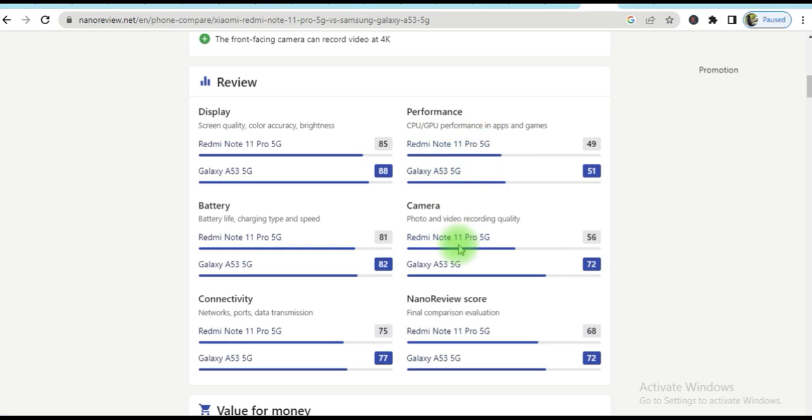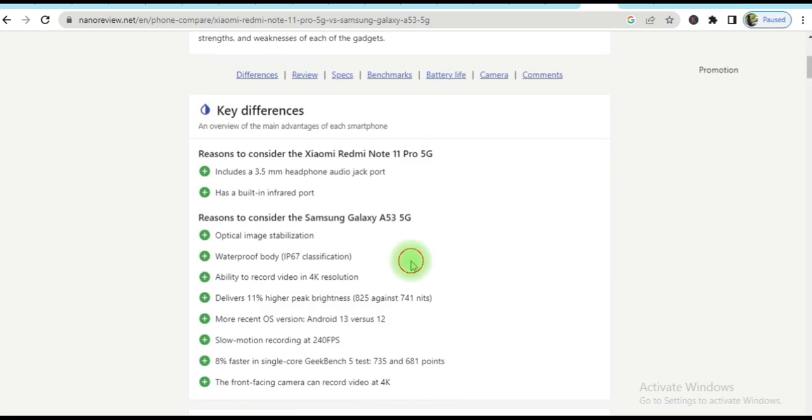What is significant now is when we come on to the camera. When you look at the photo and video recording quality, the Galaxy A53 does outperform the Redmi Note 11 significantly. Now, further to that, some other things here. Even looking at this list, you notice that the pluses for the Galaxy A53 significantly outnumber the pluses of the Redmi Note 11.